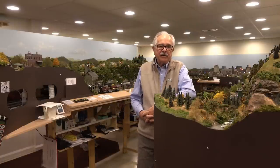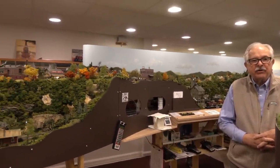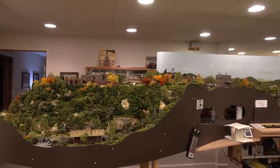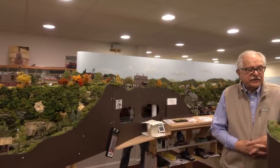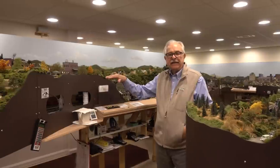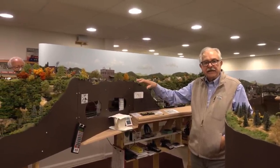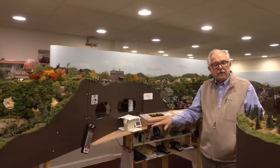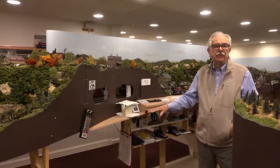Now that we moved here, this layout is about 25 feet wide at the furthest points and about 30 feet long. So it's a vast difference from what it used to be, but here it is. This whole operation is actually two different layouts on two different levels. On top here, we have a layout from about the early 1900s to about 1935. All the engines, the buildings, the automobiles, etc., are from that era. And then down below, we have the 1930s steam through the mid-1950s. And there it stops.